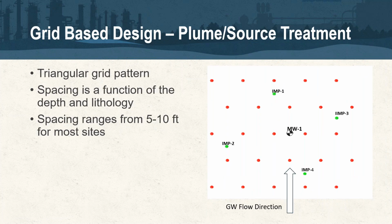So for grid-based design, we're always laying out our grids in a triangular grid pattern where we're offsetting the rows half the distance. So if this is 5 feet, this is offset 2.5 feet. Here's an example of where we would put implants. We'll get to this when we get to the QC section of the presentation, but we use these sacrificial implants to be able to assess distribution versus using a monitoring well.